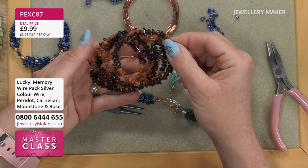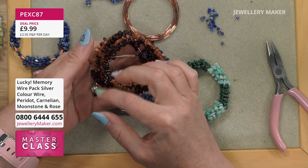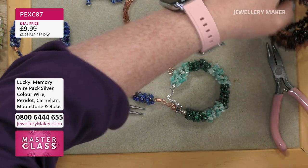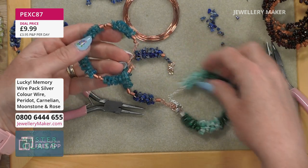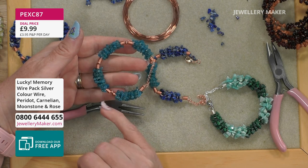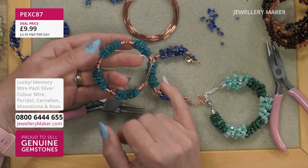And then this one, you don't need a clasp, because as soon as you have more than one coil, it's not going to be able to pull off your hand, because it'll be twisted around your wrist. So even if it gets caught, it's not going to come off. And then this one, again, I did the same as the one that I just showed you with the beads, except this one I put, as I said earlier, a metal rose gold bead in between my beads there.